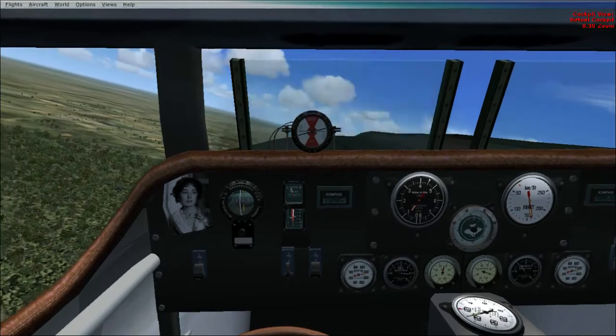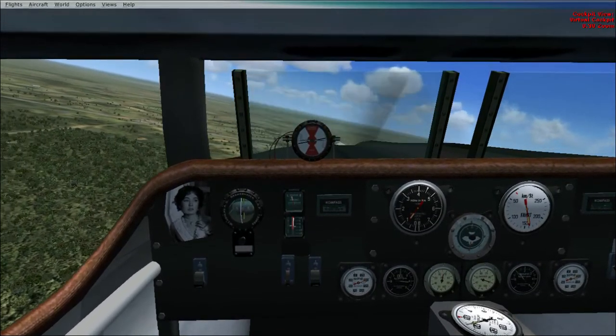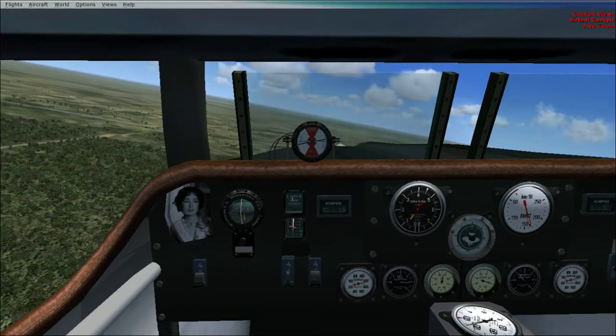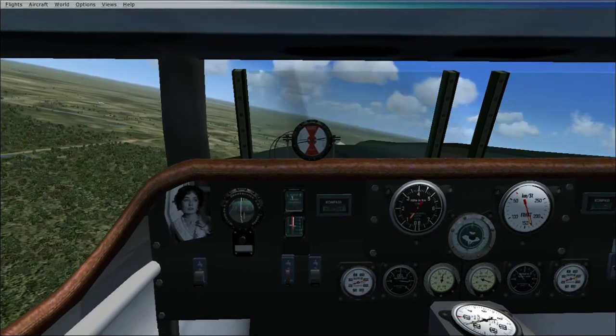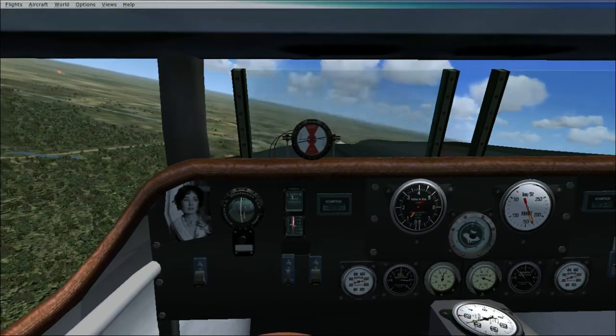And yeah, and some wood. Got a nice wood finish right there for my dashboard. But yeah, that's it, man. You know, and you don't even get a parachute. So if you fall out, you're kind of screwed.